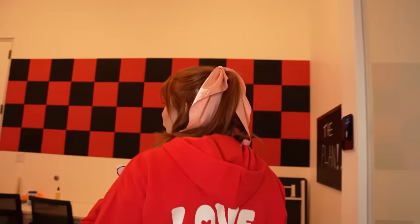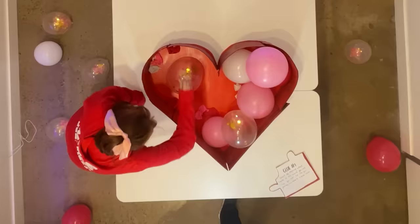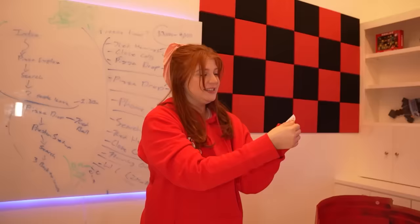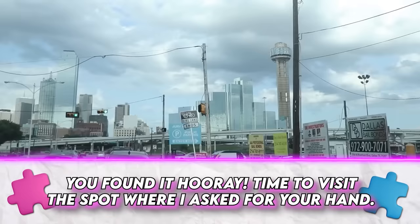Oh my gosh, there's a bunch of balloons in here! There's a balloon that has a little clue inside. Wait, this one says something. Keep going! The last one. Oh, second clue. You always have the clues, don't you? I do. Clue number two, you found it, hooray. Time to visit the spot where I asked you for your hand. In marriage? That's the Reunion Tower. That's where we're going.